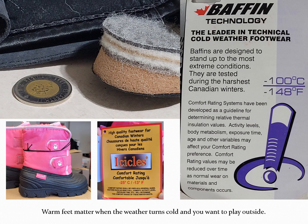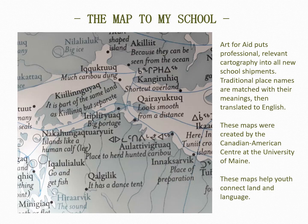We were able to supply several communities with a wonderful shipment of outdoor gear to help the kids get out onto the land, but also to help the facilitators who are often standing on the frozen ice for many hours a day. We're very proud to be able to provide remote community schools with these beautiful maps created by the Canadian American Centre at the University of Maine. The maps demonstrate the intrinsic link between land and language and are full-size professional level cartography.